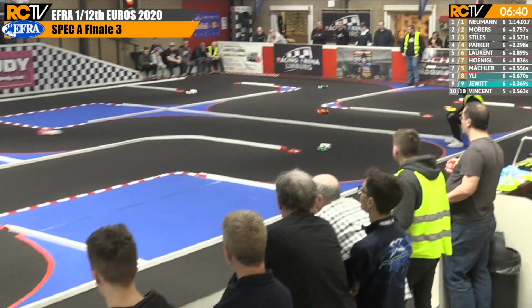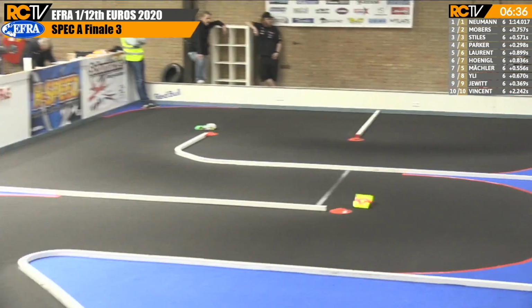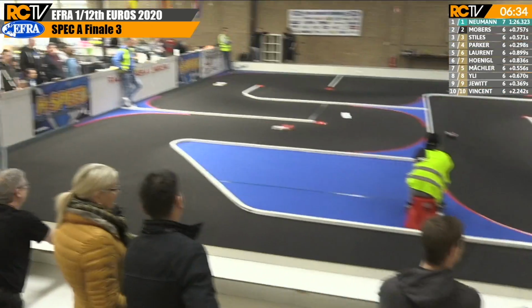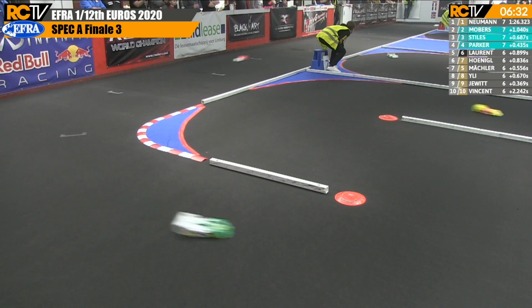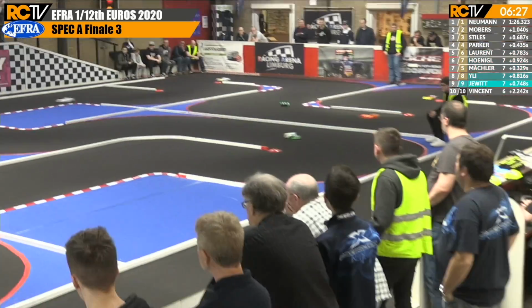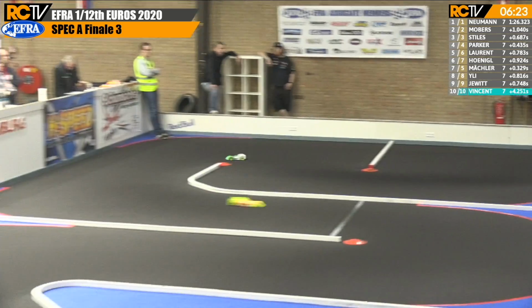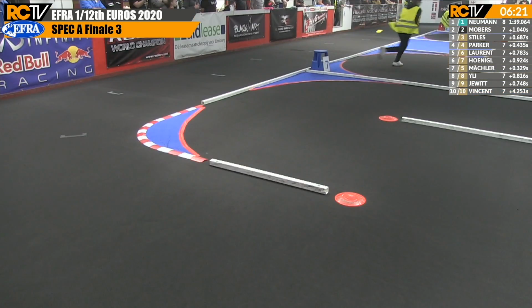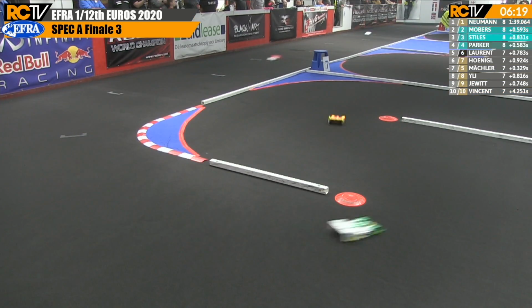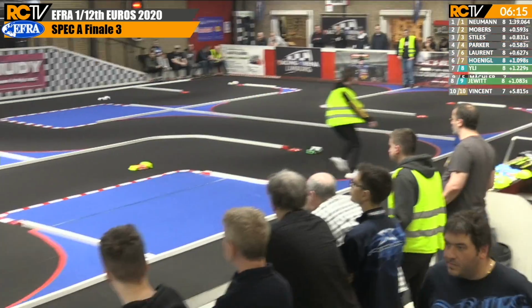Quite tense, 7/10 of a second. Jorn Neumann starting to edge away. Just got to make sure he doesn't make a mistake. So Neumann's definitely broken the tow that Marcus Mobers had. Over a second now, in fact, though Mobers has slashed the gap. It was a pretty slow lap there from Neumann.